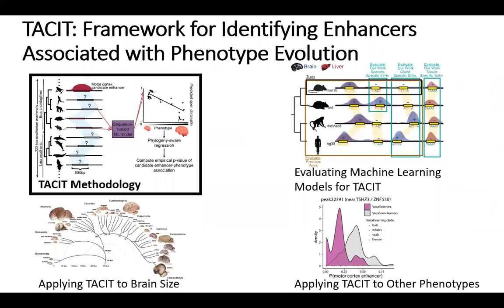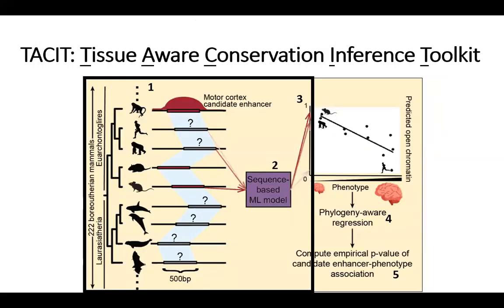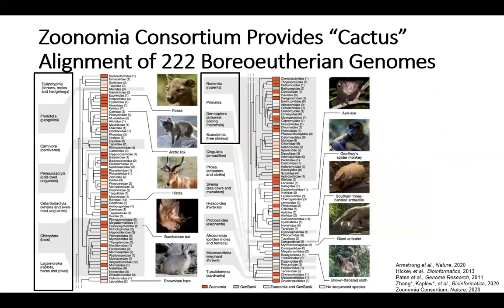So now that I've told you about how we evaluate our machine learning models, I'm going to turn to telling you some more details about how we implemented the rest of TACIT for brain size. And I'm going to specifically go on to our 3rd step of TACIT. To identify orthologs of enhancers, we used Zoonomia's new alignment, and we chose 222 Boreoeutherian mammals. The Boreoeutheria are the mammals in the black boxes, and the reason we limited to Boreoeutheria is that we don't actually have any enhancer activity data outside of Boreoeutheria, so we can't evaluate whether machine learning models work in additional species. And this Zoonomia alignment is called a Cactus alignment.